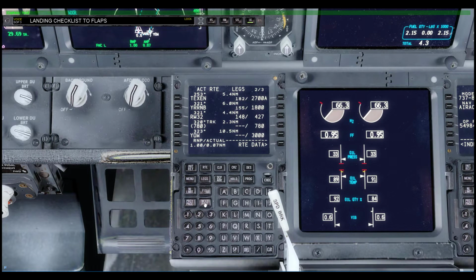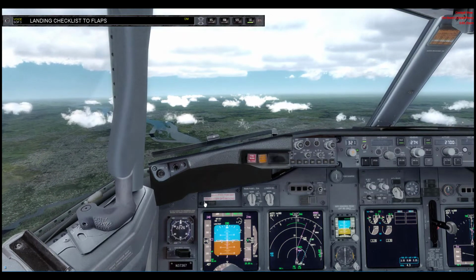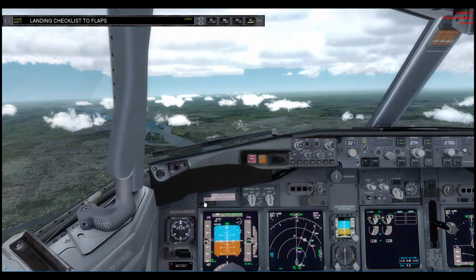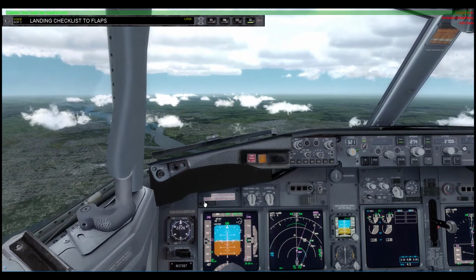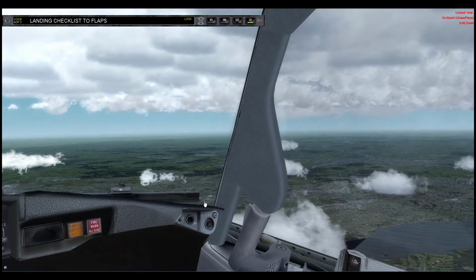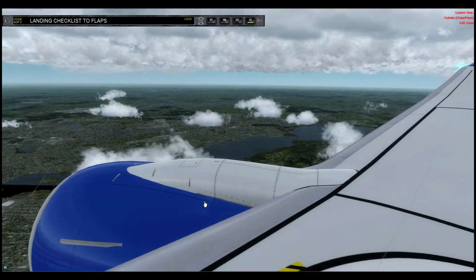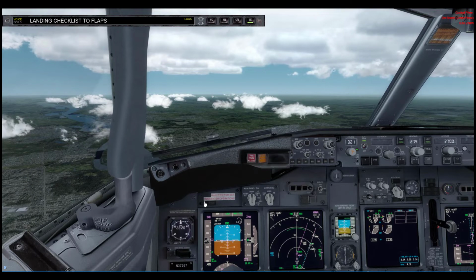Alright, so everything looks good. And by the time we are at the waypoint FAF, we should be at 1,800 feet and on the glide slope. Looks beautiful. Checked. Glad you think so.